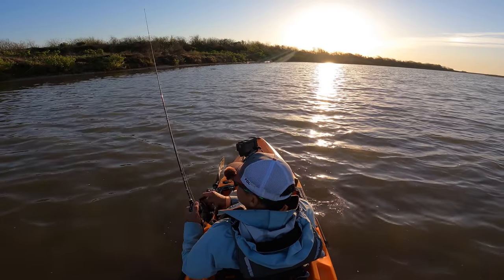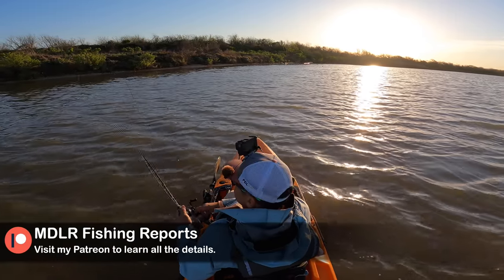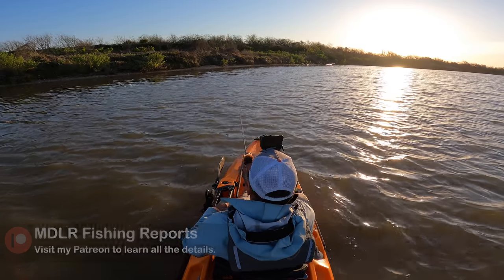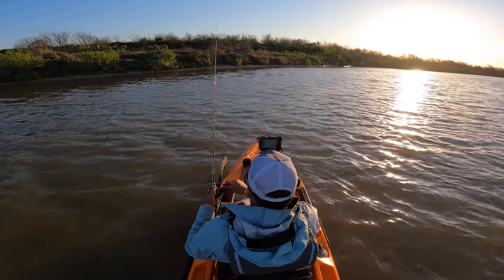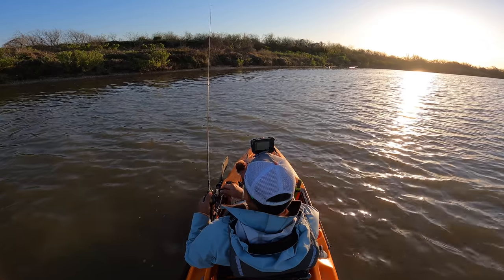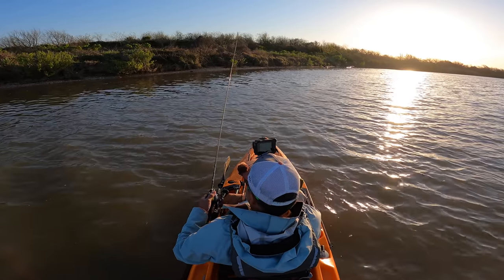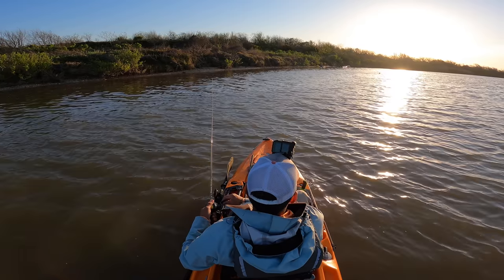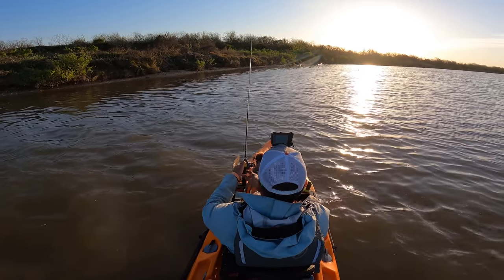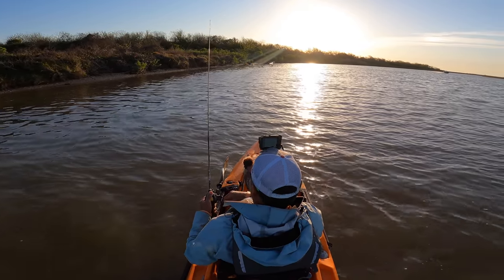Been a little while since I've been back over here. Really would like to have eyes underwater to make things happen. Not necessarily to see the fish, because that's not what I use it for in this area, but I want to see the drop. I want to see how deep it is. Cannot do that when you don't have a fish finder. Any fish finder companies watching this video, hey, please drop a comment, reach out to my email.